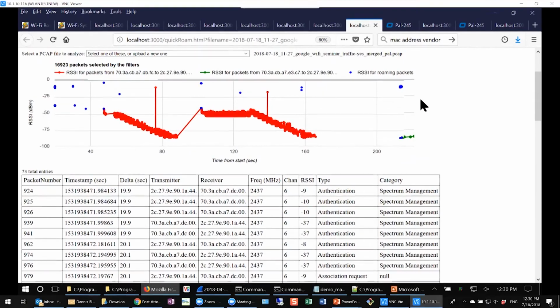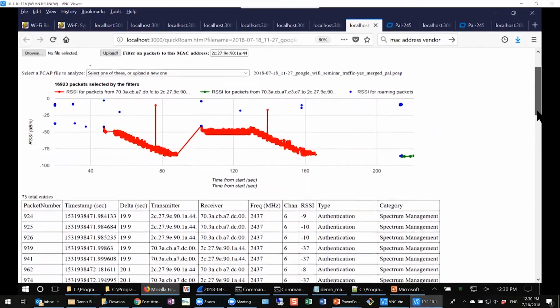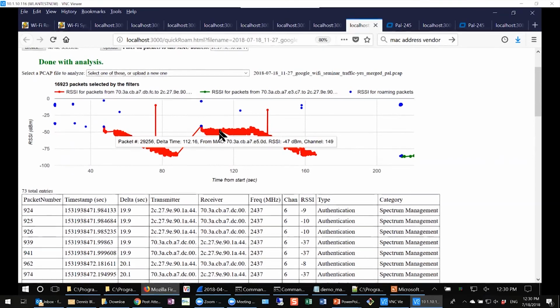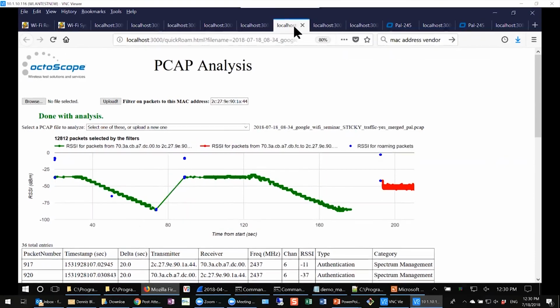Another one we did earlier, this was a much more interesting one. A lot of events occurring before traffic was actually able to run, and this time it associated on 5. And then it did channel 149 on the first node, channel 149 there. The other thing we can look at is another nice classic sort of 2.4 roam. Let's look at some of the other ones that I did.